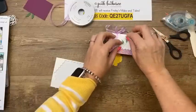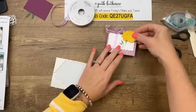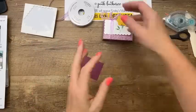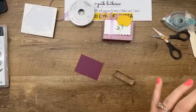And then that's going to go right here with a dimensional, like that. Okay, now, last but not least, let's do our stamp. We're going to use that thanks again. I love a one-word sentiment.